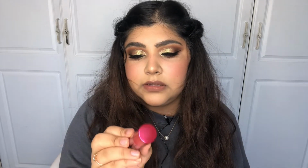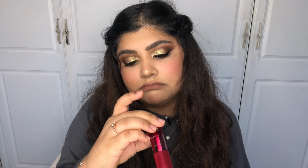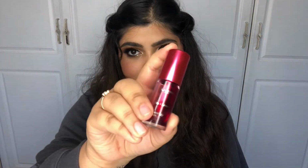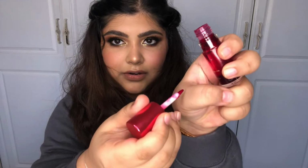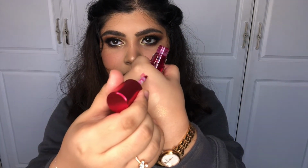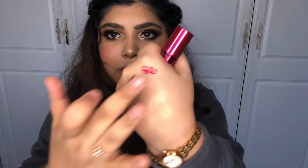It's almost finished. This is the CLARINS Water Lip Stain in the shade 04. Yeah, 04. It's just a lip and cheek stain. It's very similar to the Benefit Benetint, but this is much stronger and it lasts longer. Let me just show you somewhere. Where do I have space? It comes in a lot of different shades as well. I just wanted to get the berry toned one.